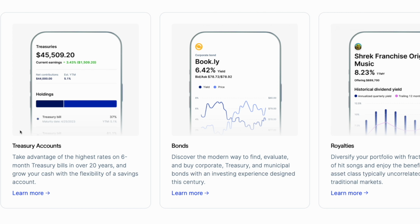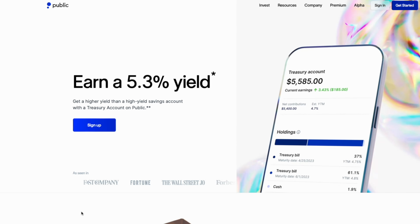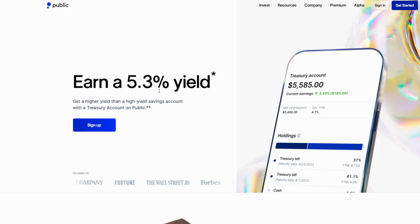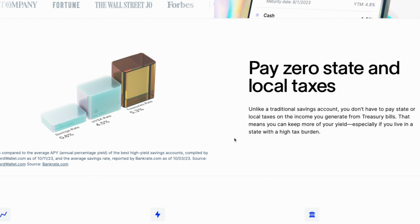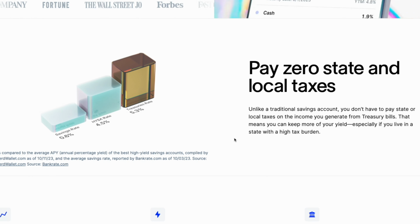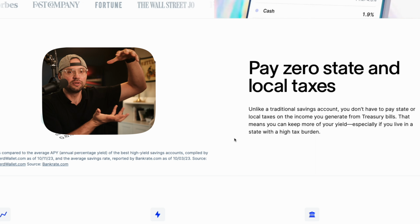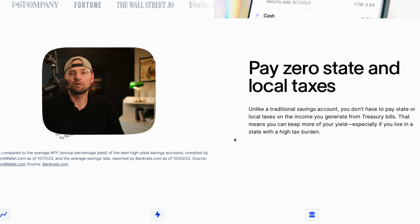So right now with the treasury accounts, they're claiming you get a 5.3% yield, which is slightly better, but they're claiming here that the net impact of those gains will be better than your traditional savings account because unlike that kind of account, you don't have to pay state or local taxes on the income that you get from having treasury bills. So you've got a higher yield, you've got a lower tax rate, so the actual net amount you keep should be bigger.